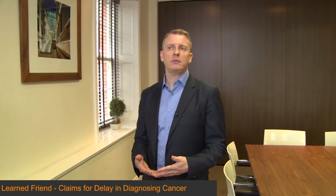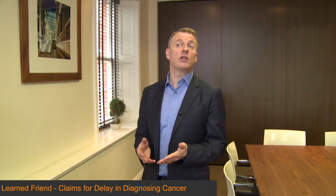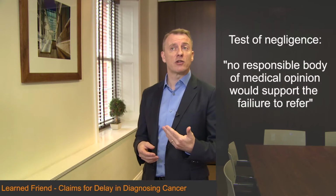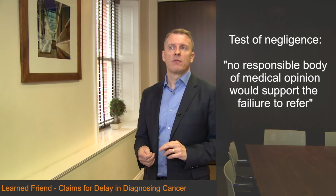These are guidelines. They should be followed by GPs and practice nurses, but they do not have the force of law. The practitioner should take into account all the circumstances, including, for example, the patient's family history. A doctor or nurse is not necessarily negligent for not following the guidance, because the test of negligence is whether no responsible body of medical opinion would support the failure to refer. But if they do not follow the guidance, they need to have a good explanation for why they did not do so.